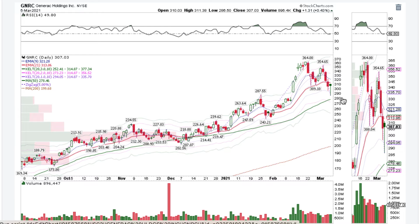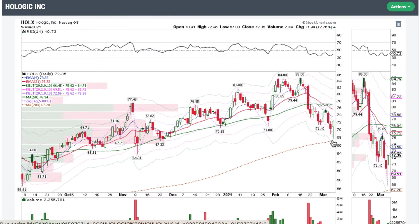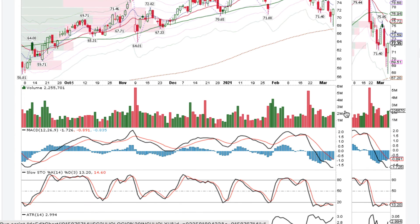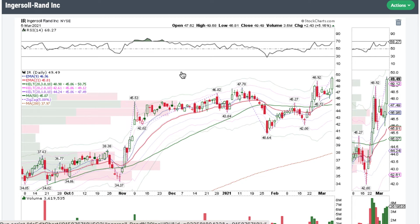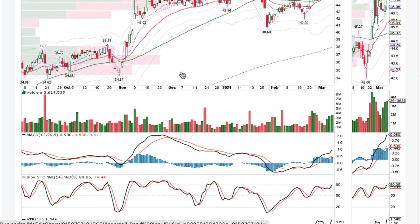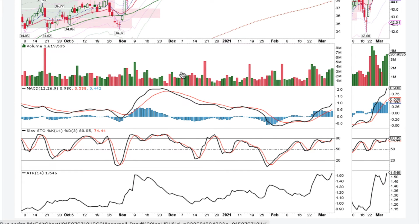Generac, nice hammer, looking for a follow through. Hillenbrand breaking out, 52-week highs, showing relative strength. Whole Logic, buyer stepping up at the 200-day, RSI is turning, it's still below 50. Volume increasing above average. MACD and Stochastics both look ready to turn. ATR is rising. Ingersoll Rand breaking out, 52-week highs on above average volume. MACD is above its signal line and Stochastics is rising along with ATR.